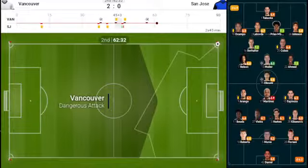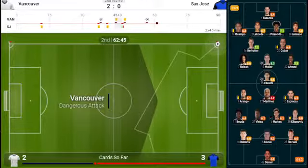The Whitecaps, especially now, they look comfortable. Now, you can never count out the Earthquakes, who have that attacking prowess, but Vancouver very much in control right now, and you'd think you wouldn't want to risk that at all. Campo forcing the issue, and Roberts having to spoil that across the touchline.